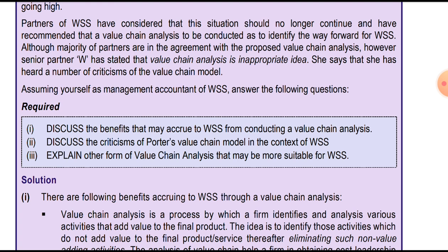So now the questions required are: discuss the benefit that accrues to the WSS after conducting a value chain analysis, so what would be the benefit? Discuss the criticisms of the Porter value chain model in the context of WSS, which the senior partner was claiming. So what are the criticisms exactly of the value chain model? And explain the other form of value chain analysis that may be more suitable for the WSS.